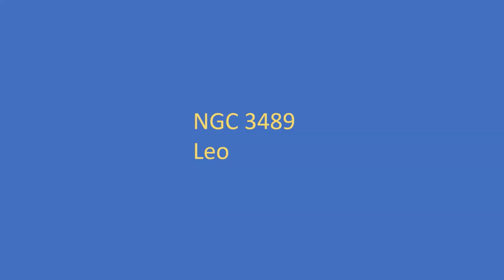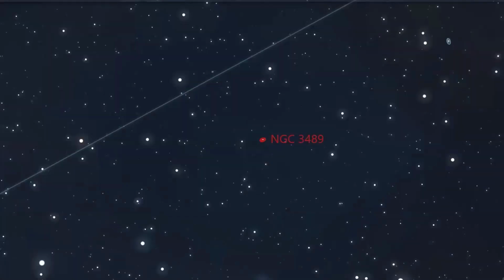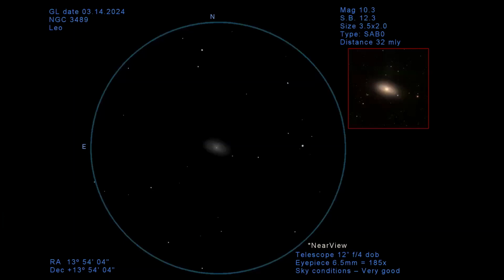Our next galaxy is NGC 3489. It's in Leo. Here's where the galaxy is located in Leo. There's a closer-up view from Stellarium Web of where NGC 3489 is located. It's a little more difficult star hop than the previous galaxy, but it's fairly easy to find if you use a wide field, low power eyepiece, because the galaxy is very bright and it'll stand out as a fuzzy looking star.